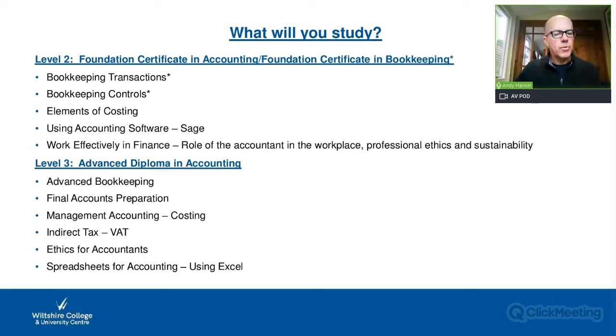Then you move on to the level 3. This is called the Advanced Diploma in Accounting. You do more advanced bookkeeping. You start to look at the final accounts that businesses prepare at the year end. We're mainly concentrating on sole traders and partnerships at level 3. You do some management accounting. That's all about helping managers make decisions within the workplace by creating any relevant accounting information to help them make these decisions.